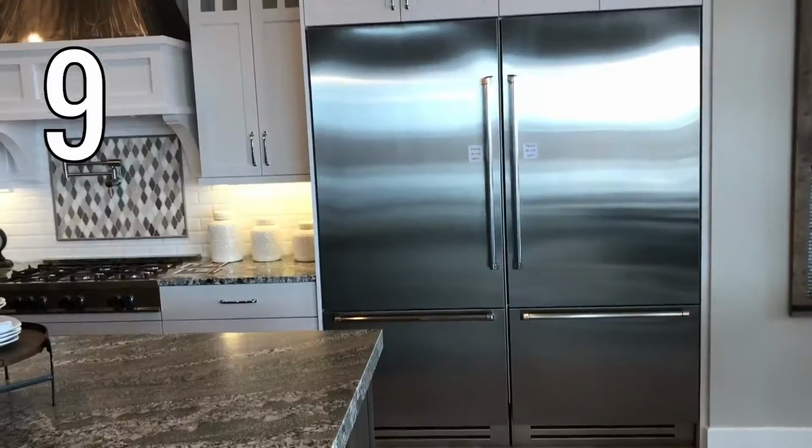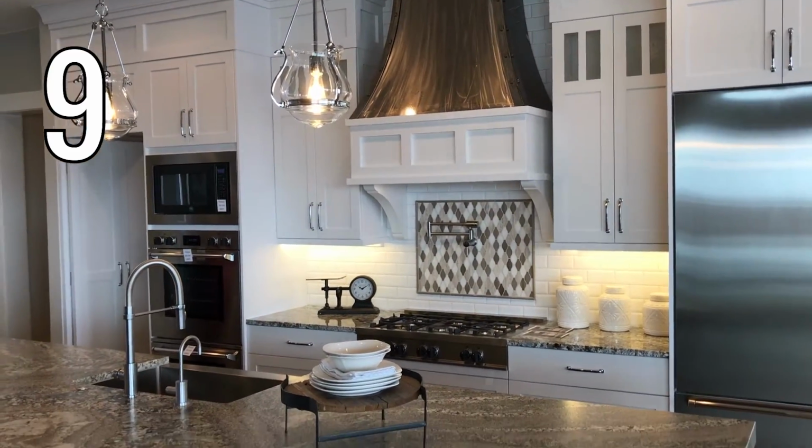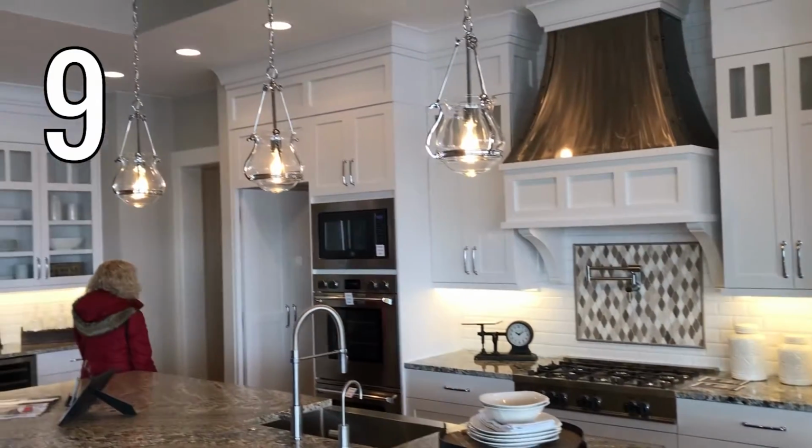9. The next kitchen features bright white cabinets with chrome hardware and light fixtures, very clean looking and sleek.